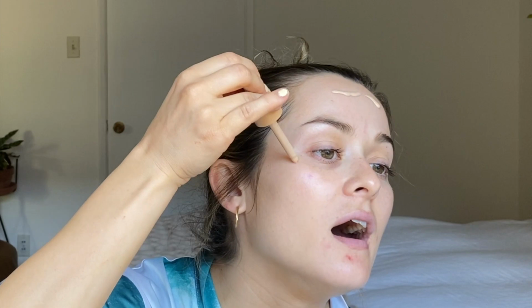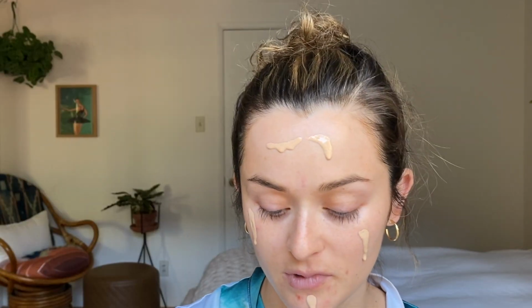So what I like to do about it is, well, I give it a little shake. This also has an SPF 40, so it's more SPF. I'm wearing double SPF today. But I always try to make sure I have a fresh SPF on 30 minutes before going outside. And I like to put like a few dots. And then I use my double-ended IT Cosmetics brush and I just buff it into the skin. So then I just kind of rub it in.